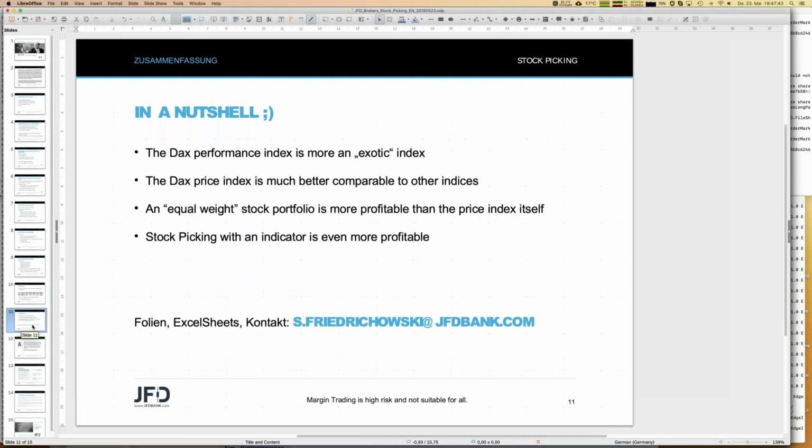And let me summarize. Because we have had different topics, not only the stock picking strategy. We started with the overall advantage of stock trading at all. And we found out that the DAX is really an exotic index when it comes to any other, like S&P 500 or Euro Stocks or CAC 40. So we know that there's another index, which is called the price index, that you can find for the DAX as well. This one is really comparable to any other index. Looking at that, we have realized that Germany is really underperforming against the United States, for example, unfortunately, but it is as it is.